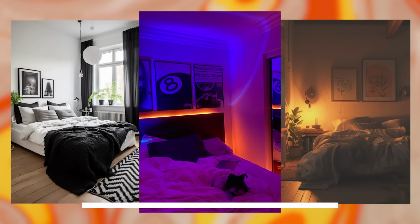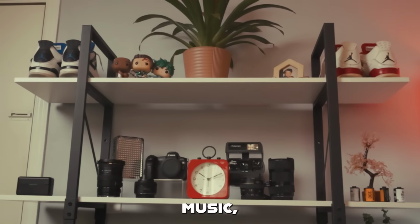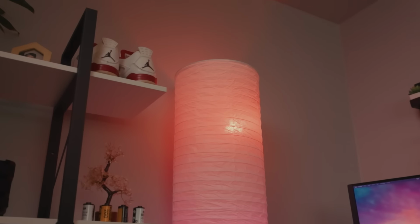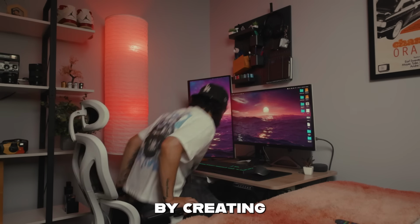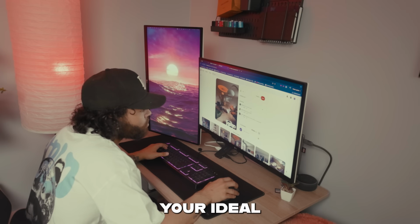Now guys, the last step before actually shelling out some money is figuring out the aesthetic that best fits you. Your room should be a reflection of who you are and the things you love. I mean, for example, I personally love anime, music, fashion, and photography, and it only takes you a few seconds when walking into my room to learn that about me. A well thought out theme ensures that all your decor is going to complement each other and contribute to a consistent look. Now, one effective way to do this is by creating a vision board on platforms like Pinterest and Instagram. Here you can gather inspiration and actually visualize your ideal room.